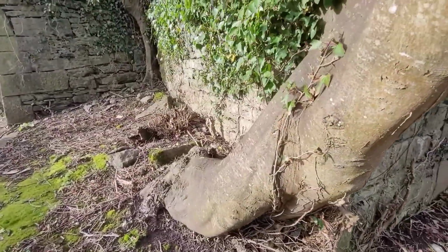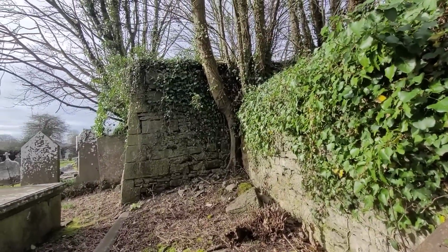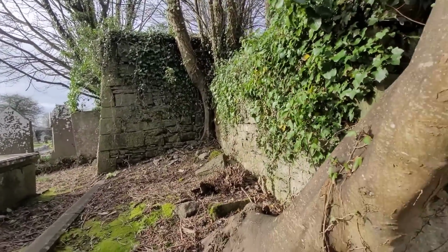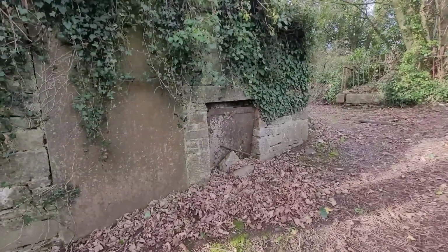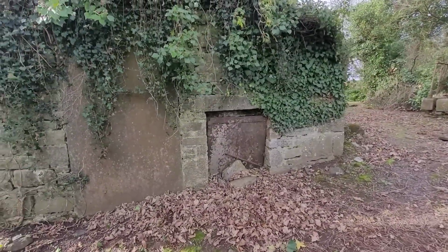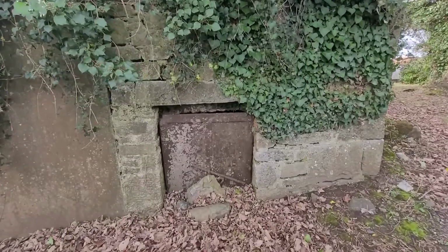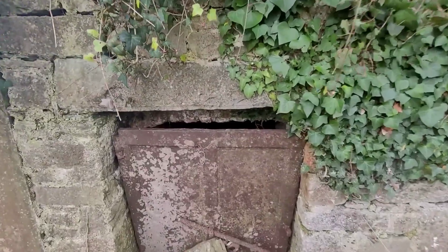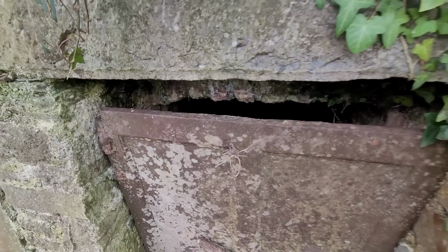Look at the size of that. Sometimes they actually support the building, you know, sometimes. Yeah, if you remove that now, I'm sure something would give, wouldn't it? But I'm interested to have a look at this door here. Like that iron door, it's definitely, let me just see. Oh yeah, it's ready to fall, isn't it?